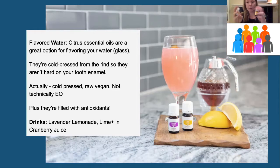The lemon oil that we have is cold pressed. So it's not actually a true essential oil because it is cold pressed from the rind, not the pulp, so you don't have to worry about the tooth enamel, and you also don't have to worry because it's more alkaline. Technically it's raw vegan food, actually, which is a really cool fact. They're filled with antioxidants, so it's going to be wonderful to get these into your body this way.